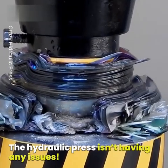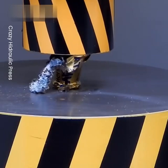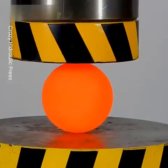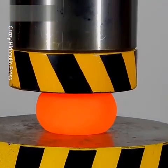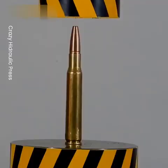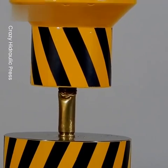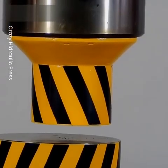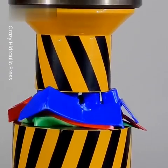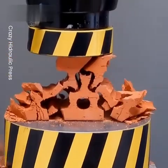The hydraulic press isn't having any issues. Those giant Lego blocks didn't put up much of a fight.